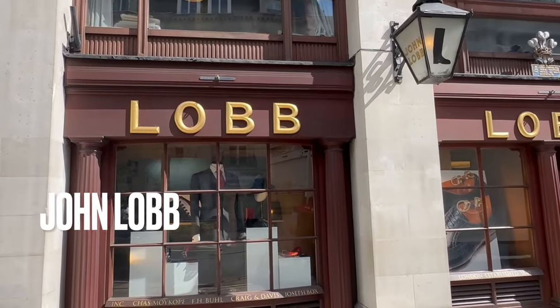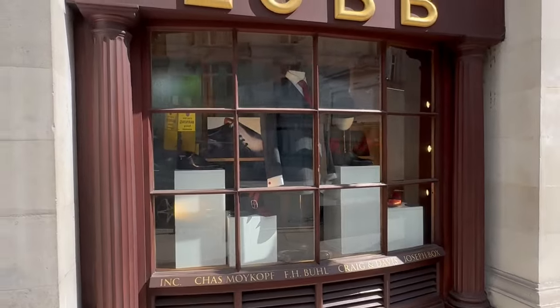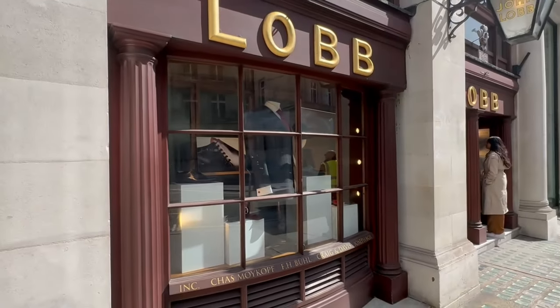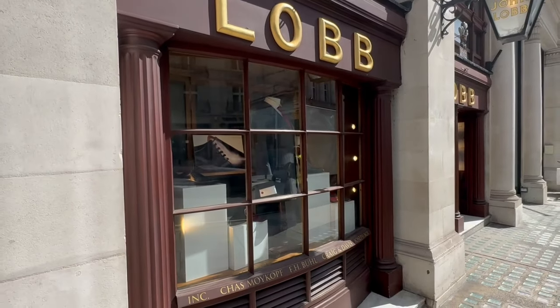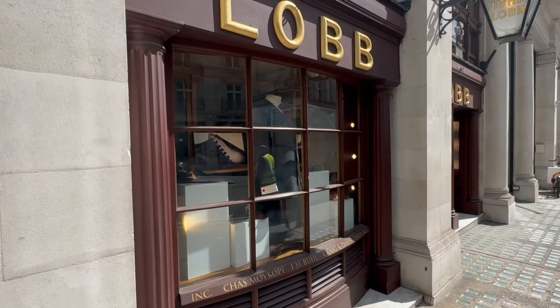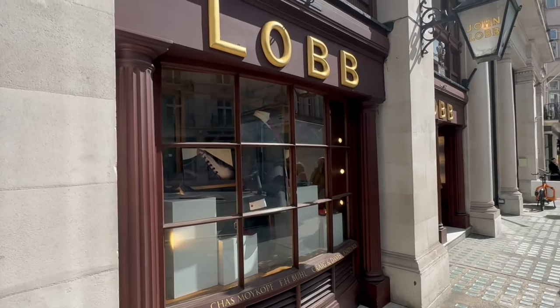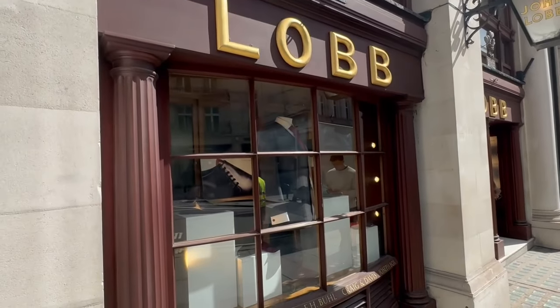And look at this lovely shop, you guys. This is John Lobb, which is a bespoke bootmaker's, and they became the bootmaker to the Prince of Wales back in 1863, but they've been around for 150 years. So that is some history and a beautiful shop. So why not have a little visit there?